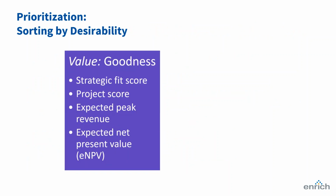All right, now let's talk a little about prioritization. I think the easiest way to define it is to say we're sorting by desirability. And that desirability is some sort of goodness, some sort of value. That value might be a strategic fit score, could be a simple project score aggregating multiple dimensions, or it could be something like a peak revenue or a net present value.